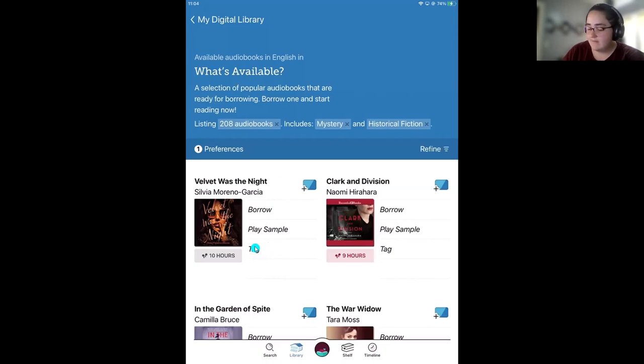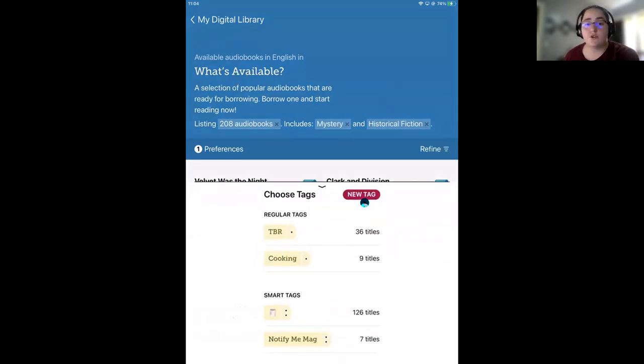This is going to allow us to create a new tag, or we can tap on any of our existing tags if we want to add it to an existing tag here. Regular tags are just for organizational sake. You can create wish lists or recipe lists. You can also have smart tags as well.